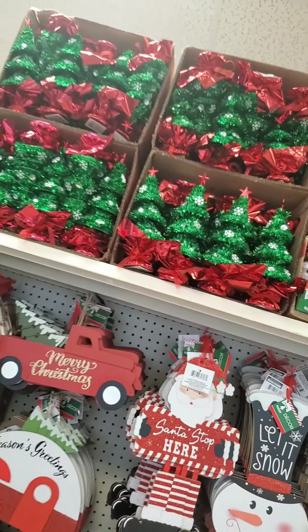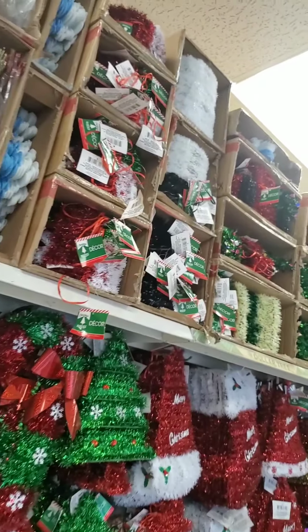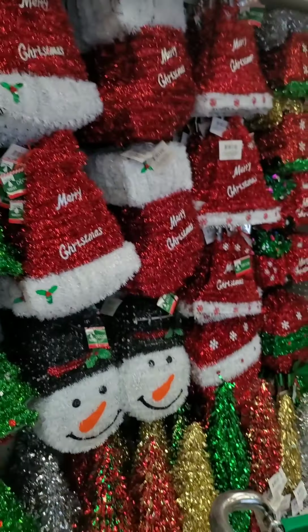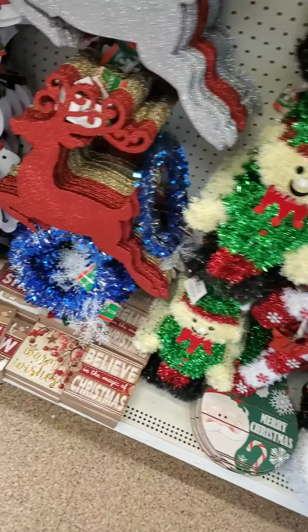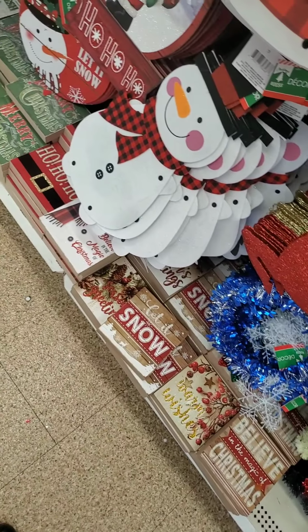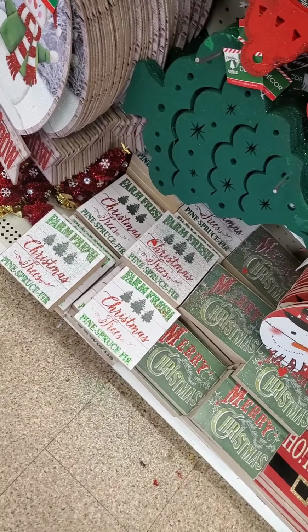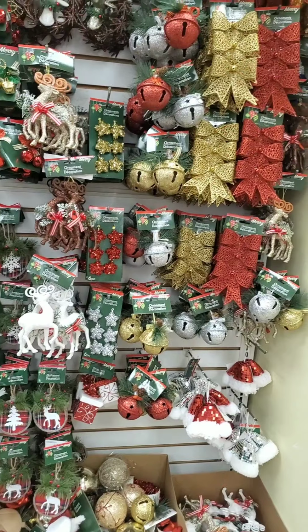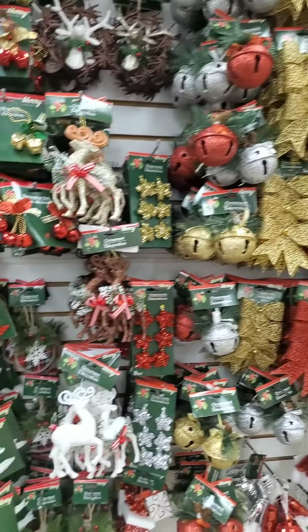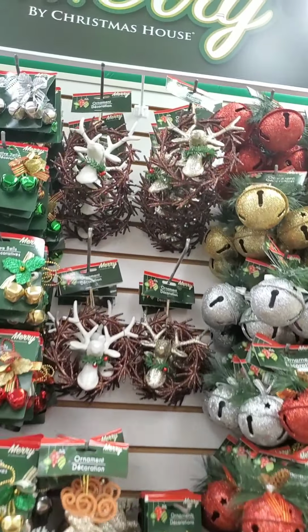So yeah, I'm kind of scanning up top to see what else they have. Kind of just extra stock of what's already out. Those plaques are super cute. I love them. I have a few of them. They're just good for putting on the coffee table or if you do the tiered tray designs. So we're checking out all of the ornaments.